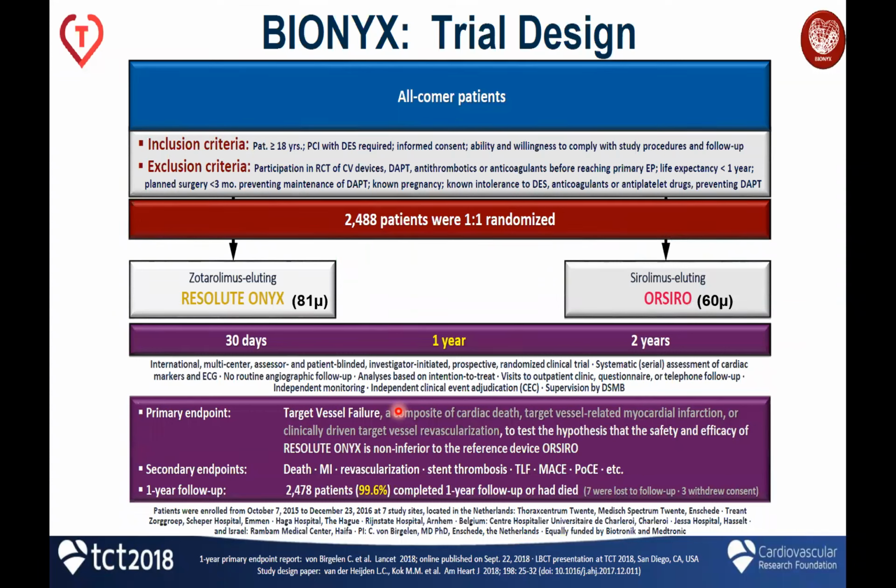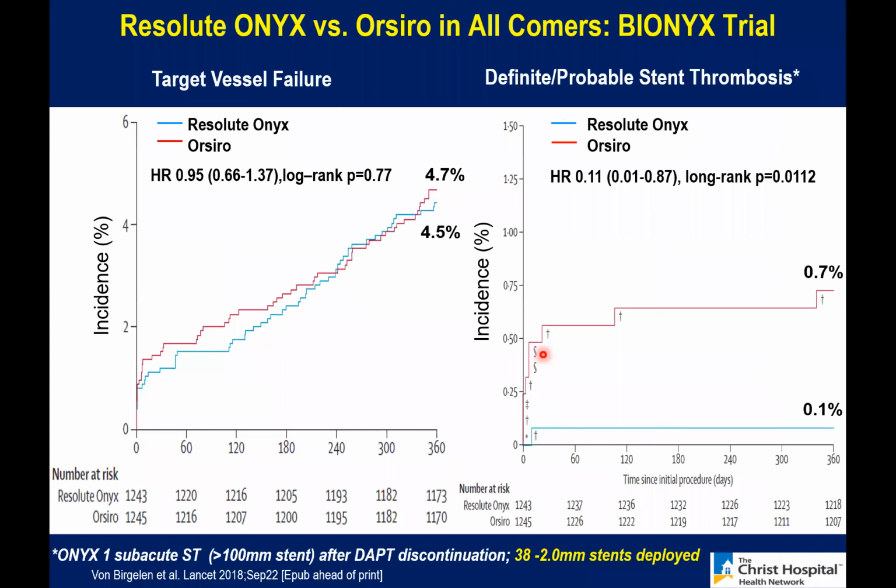You know, the BIONYX trial gives us other really good insights, I think, into the importance of strut geometry and how this may in part mitigate strut thickness. Let me explain. BIONYX randomly assigned 2,500 all-comers to treatment with either the thin 81 micron but round strut Resolute ONYX, or the ultra thin 60 micron but square strut Orsiro. Target vessel failure at 1 year is the primary endpoint. On the left, no difference in target vessel failure to 1 year. On the right, almost surprising, about a 90% relative reduction in stent thrombosis, favoring the thicker but rounder strut ONYX compared to the thinner but square strut Orsiro.